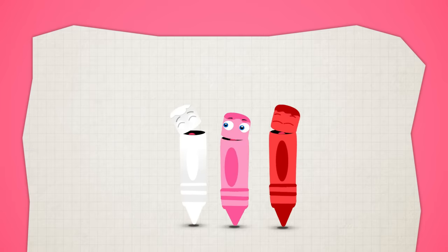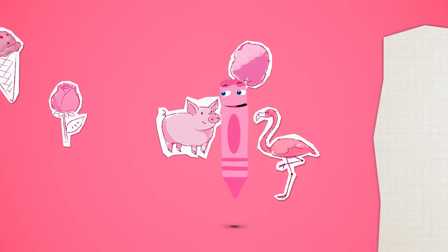New color for our crew. Pink, there's room for you.